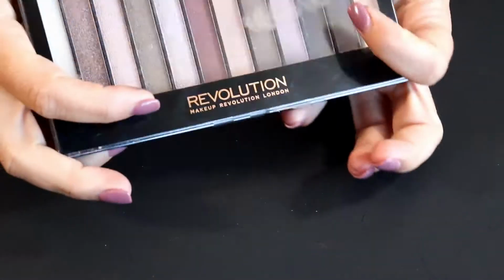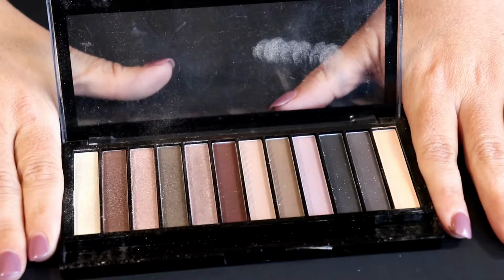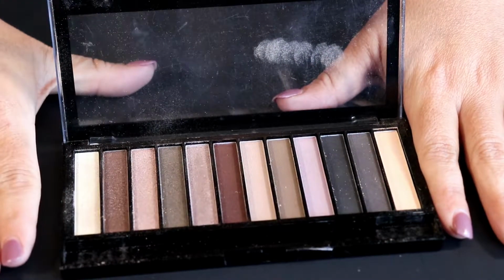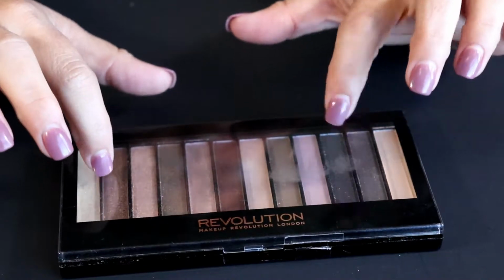Next, I'm going to go into my Makeup Revolution. This here is the Romantic Smoked palette. I believe it's a dupe of something from Anastasia. Do I know what it is? No. However, this here, I'm keeping it. Why? Because it's stuff I like. This is in my wheelhouse color-wise.